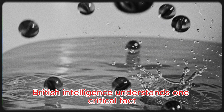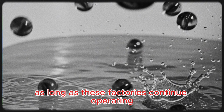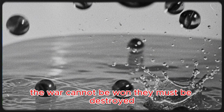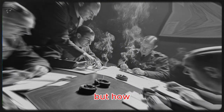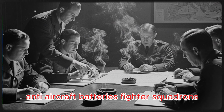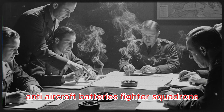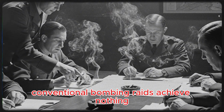British intelligence understands one critical fact. As long as these factories continue operating, the war cannot be won. They must be destroyed. But how? The factories are protected better than Berlin itself. Anti-aircraft batteries, fighter squadrons, bomb shelters, conventional bombing raids achieve nothing.